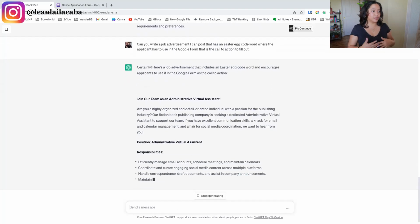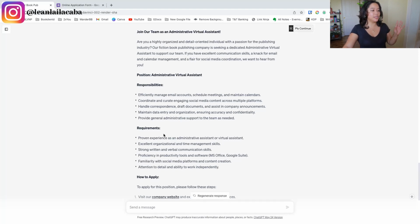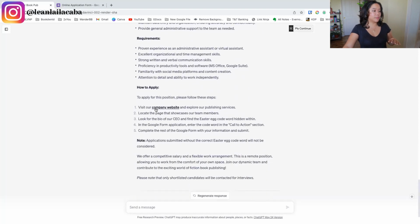And now it's creating the whole description. So we have, our fiction book publishing company, which you can change, is seeking a dedicated admin virtual assistant. Join the team. Here's responsibilities. Here are their requirements. How to apply. So for the how to apply, we can change this for sure, where it'll go to the link basically to the form, which we'll create in a little bit.